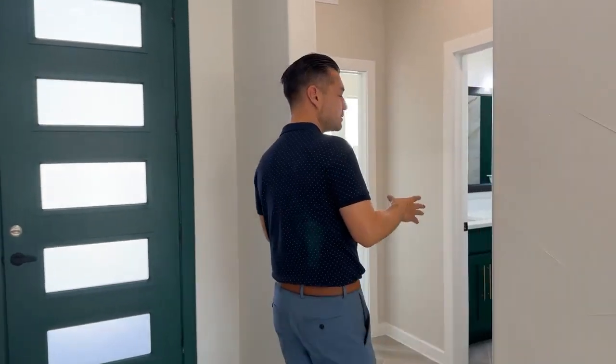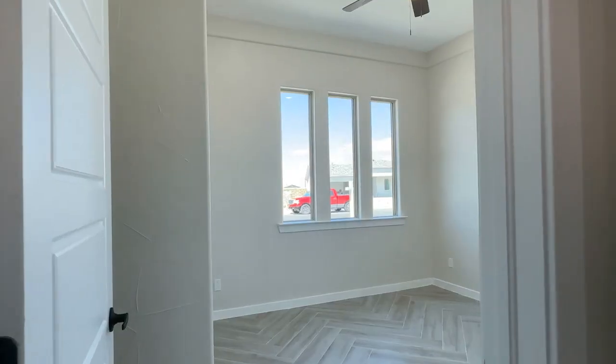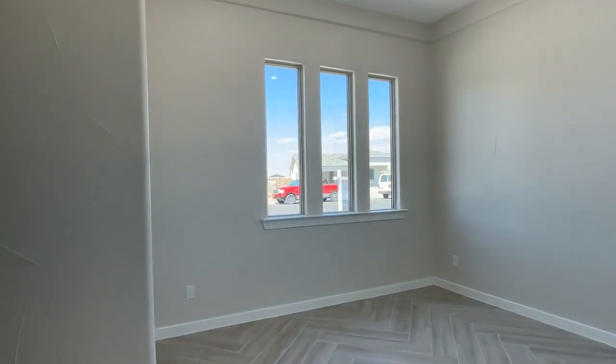Well, this area has a bedroom out in the front. I really like this room for a home office because you have, again, lots of lighting here. You see some of the construction out across the street, but lots of lighting in the front of the house, away from the family, away from the kids making noise sometimes or having dinner. This could be a perfect home office for you.